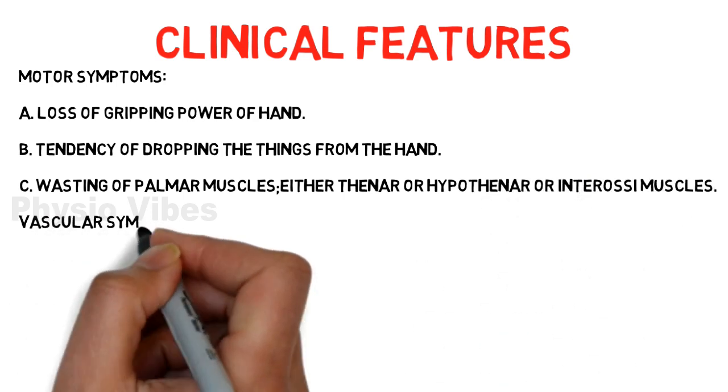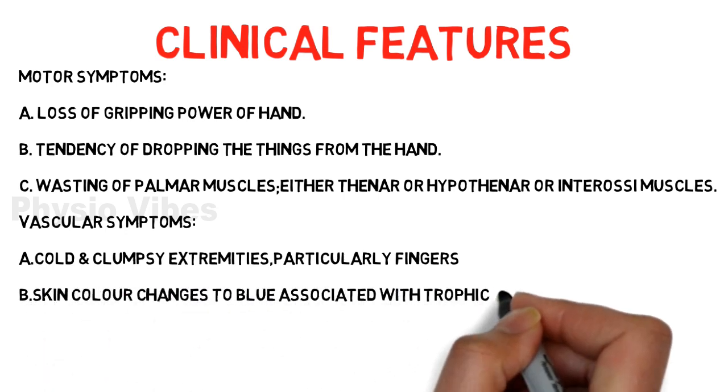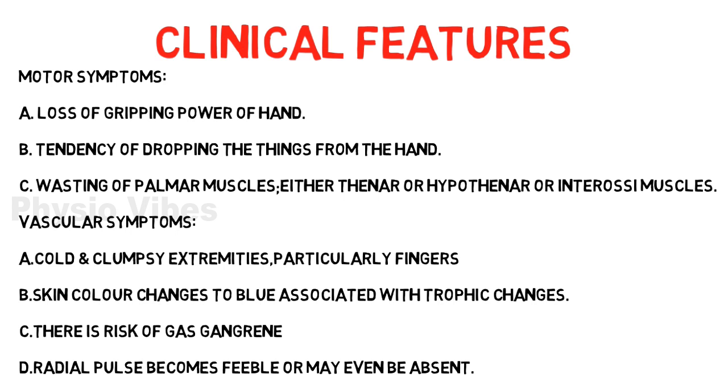Vascular symptoms: cold, clumsy extremities, particularly fingers. Skin color changes to blue, associated with trophic changes. There is risk of gangrene. Radial pulse becomes feeble or may even be absent.